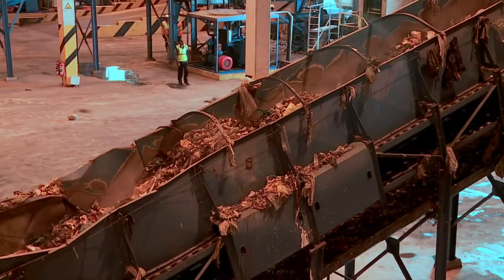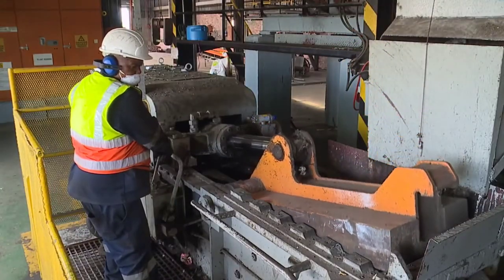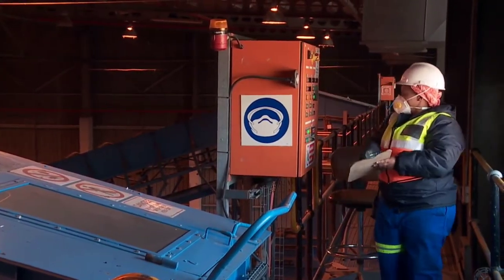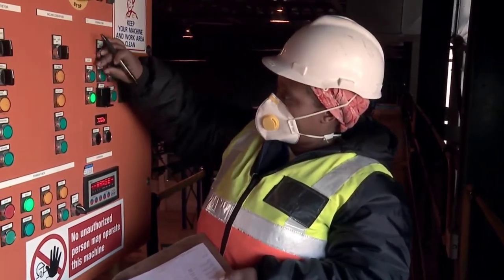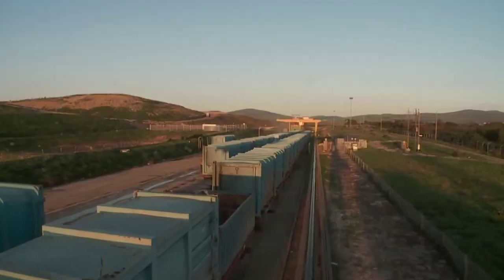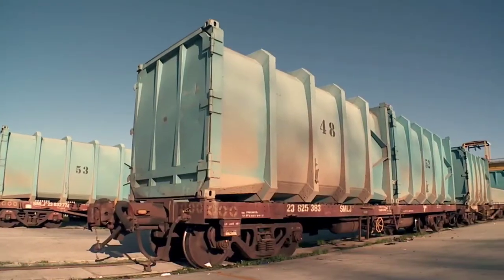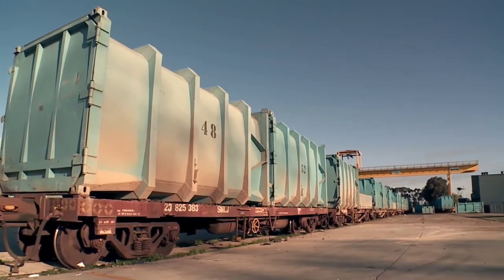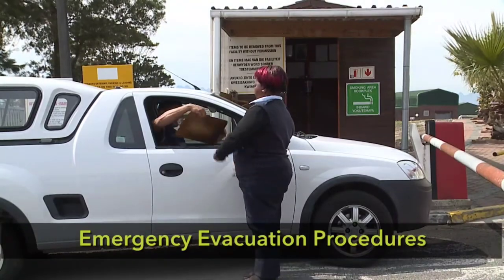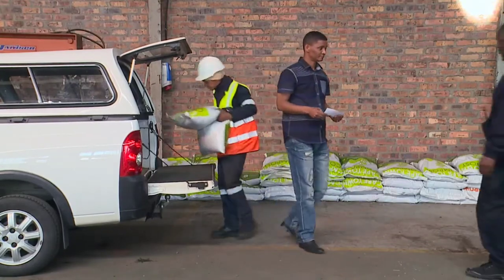Dangerous fixed plant machines with moving components, such as conveyor belts and waste compactors, are also a concern. Should there be an emergency while working on a conveyor belt or compactor, either pull the tripping wire or push the stop button to shut down operations. The railroad shunting area, located at Vissershok, and the Athlone Refuse Transfer Station are also restricted and dangerous environments. It is important for employees, contractors, and visitors to maintain a high level of alertness while on site.